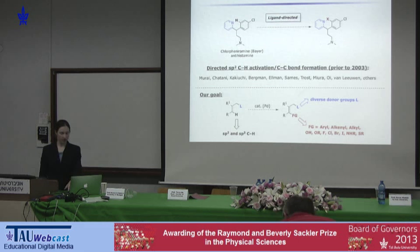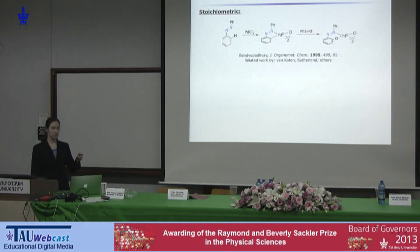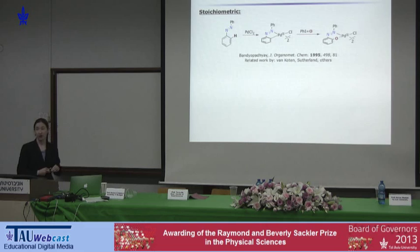So our inspiration in this area really came from, I would say, two important reports in the literature. Both of those pointed us towards palladium as the metal to catalyze these reactions. The first important reports were a series of stoichiometric studies. This is just an example from Bandyopadhyay, but there were also works by Van Koten and Sutherland and others as well, demonstrating very similar things.